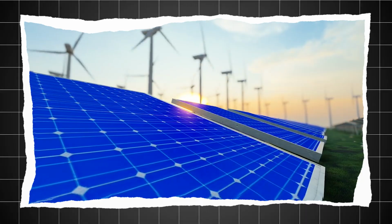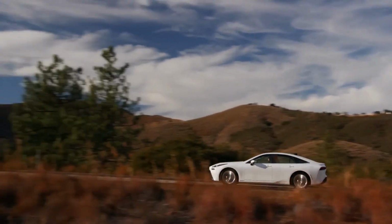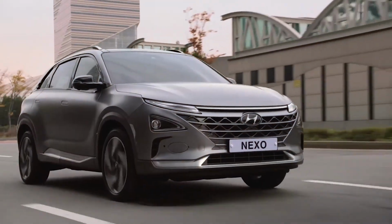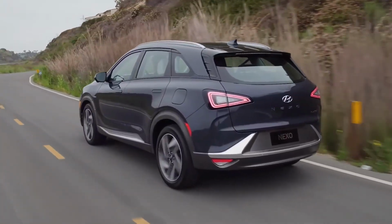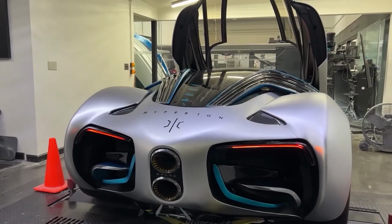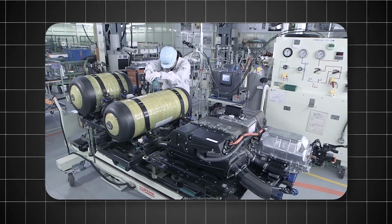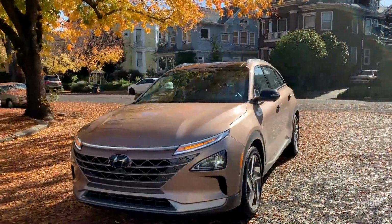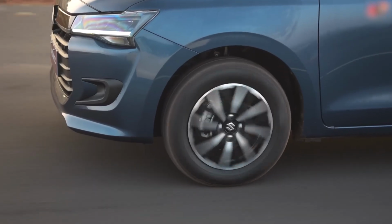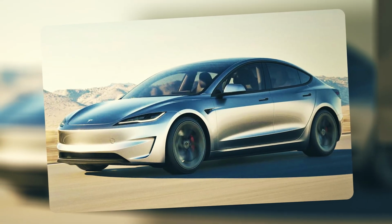Until we scale up renewable hydrogen production and build out fueling infrastructure, hydrogen vehicles remain niche, expensive toys for early adopters and fleet experiments. But here's the kicker. Governments and industries are investing billions. As renewable energy gets cheaper and technology matures, hydrogen could genuinely revolutionize heavy transport, aviation, and shipping, where batteries fall short. It's not dead, it's just waiting for its infrastructure moment, much like EVs were a decade ago.